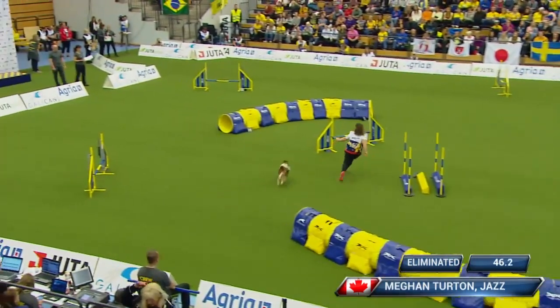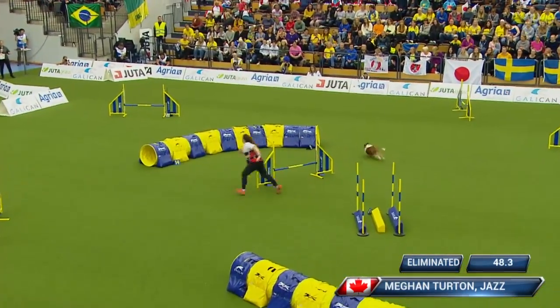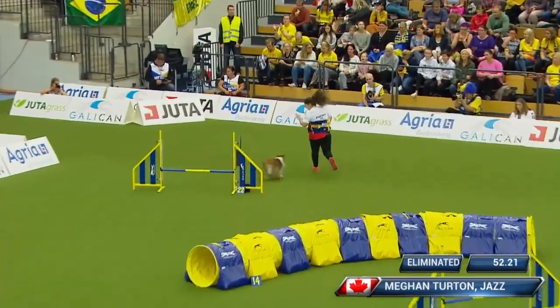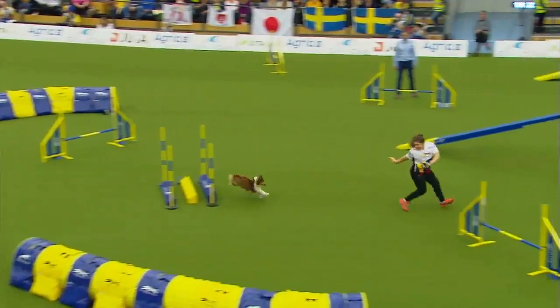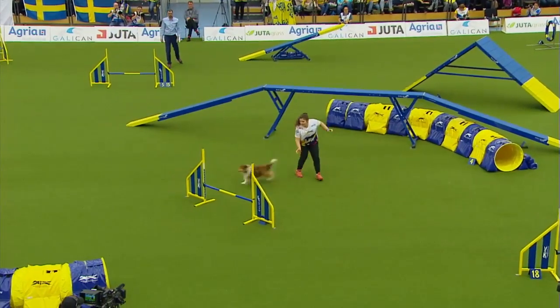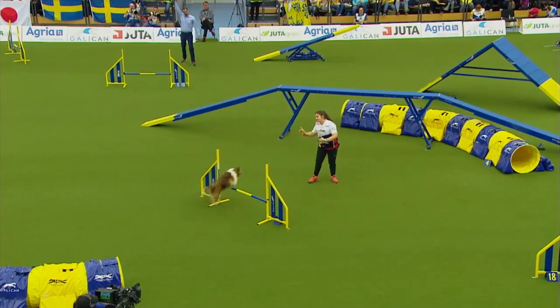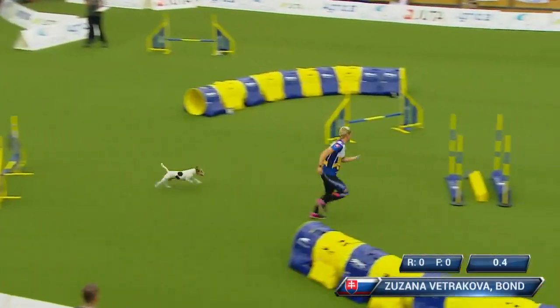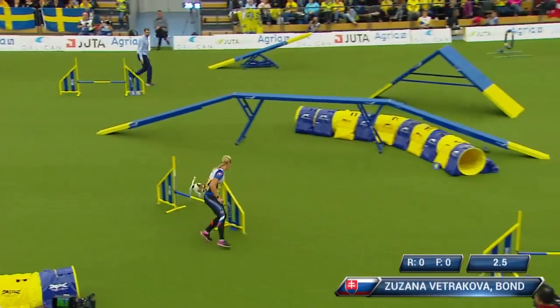Good handling there. Also, very nice rear cross there, picking the dog out of the tunnel. She gets a wide turn, but that last turn, Fanny, I really think that's going to be an important one. Yes, we're starting to count hundredths and tenths towards the end here. Definitely. Next up from Slovakia, we have Susanna Vetrakova and her Parson Terrier, Bond.